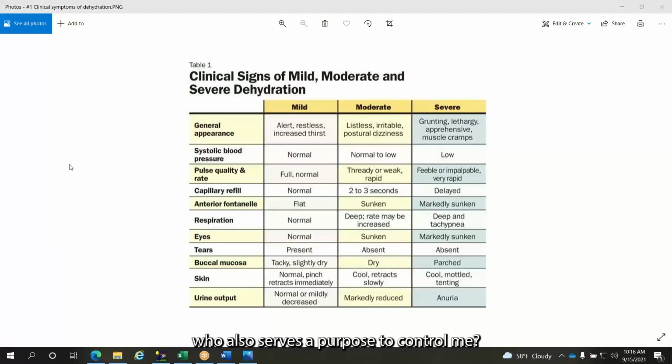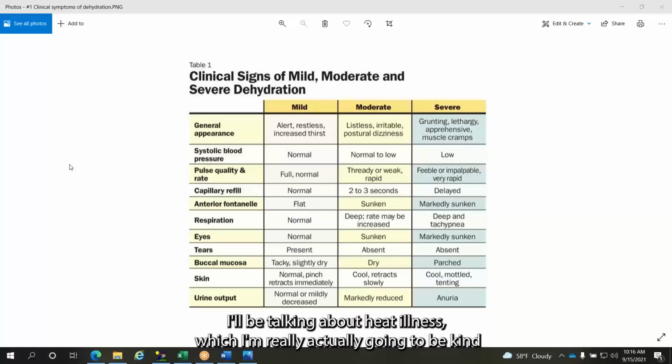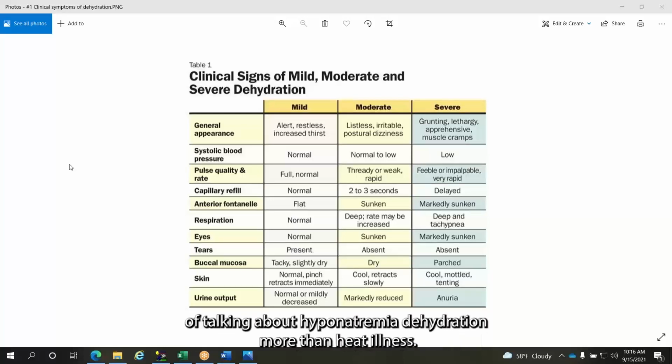All right, so good deal. Like Sam said, I'm a park medic in Tuolumne. I'll be talking about heat illness, which I'm really going to be talking about hyponatremia and dehydration more than heat illness.